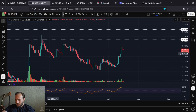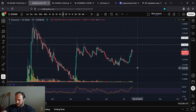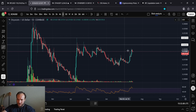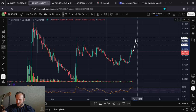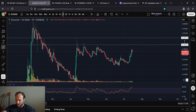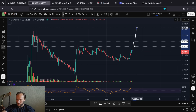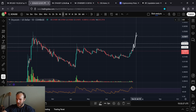And at that point in time, this is where things get a little tricky for me. Okay, not financial advice, not a financial advisor. We could do one of two things. One, we consolidate in this area, and then we break out later, or two, and this is kind of what I'm actually expecting we're going to do, we might find some turbulence here, a little volatility, but continue to rip immediately and go all the way up to about 5 to 8.2 cents, if I remember correctly.